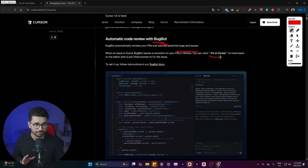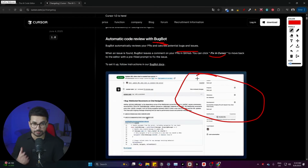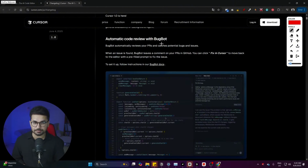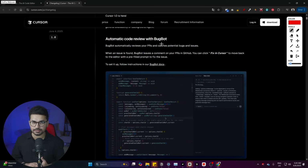And you know the best part, to fix those issues, you simply just need to click on fix in Cursor, and then it automatically generates a prompt, and then you can just enter that prompt inside Cursor, and then it can automatically fix your problem, right? Just like this. So this is how easy it will be to fix any of your potential bugs. This is basically something like CodeRabbit that can automatically review your pull request and then find potential bugs and issues inside your pull request.